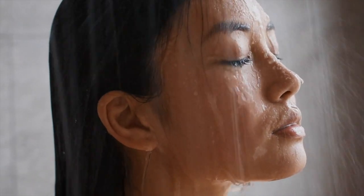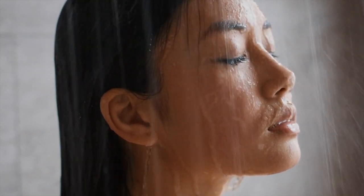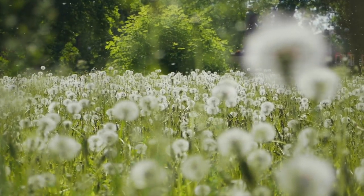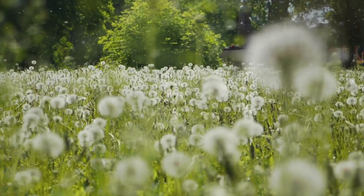Shower after being outdoors. Pollen can easily stick to your skin, hair, and clothing, so after spending time outdoors, be sure to take a shower and change your clothes. This simple step can help remove pollen from your body before it has a chance to settle into your home, reducing the likelihood of triggering allergic reactions.